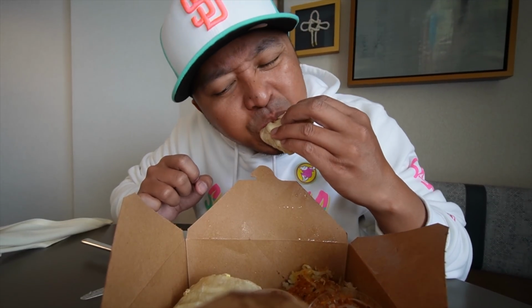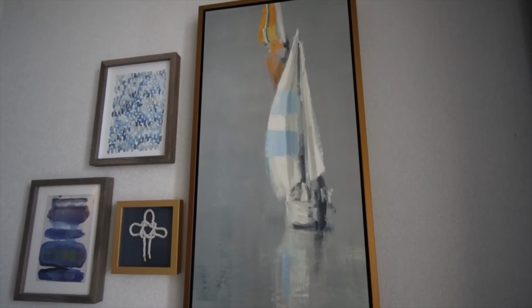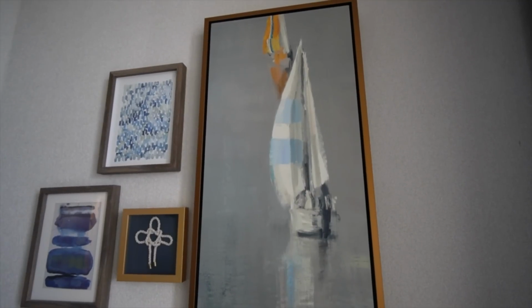Looking at the Coronado Bay Bridge, Coronado Island. Sailing. Ooh, that sounds like a good idea. But I don't know how to sail. I guess we gotta figure that out. Let's go downstairs and see what we can find.